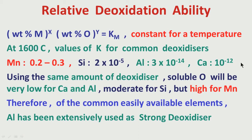Now, the lower this value, what is the advantage? That means for a particular amount of M, the multiplication is lower, which means the oxygen also will be low. When you are using the same amount of deoxidant, if the value of K is low, the dissolved oxygen also will come down. So, using the same amount of deoxidizer, soluble oxygen will be very low for calcium and aluminum, moderate for silicon, and relatively high for manganese.